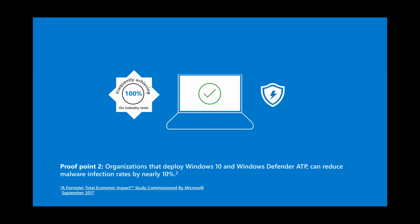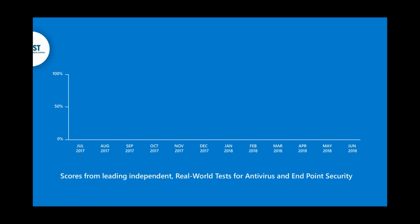I know you'd like to see a big, huge number, but this is impactful, right? 10% less work for you to worry about. That's a big deal. And if this is a WannaCry type event, that could save the day, right? So this is an important number, even though the number is not statistically gigantic.